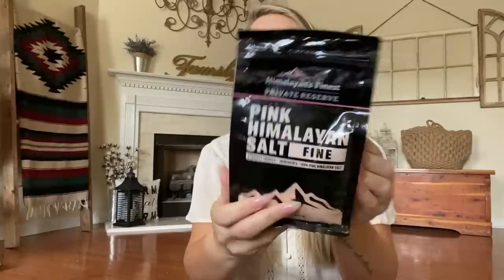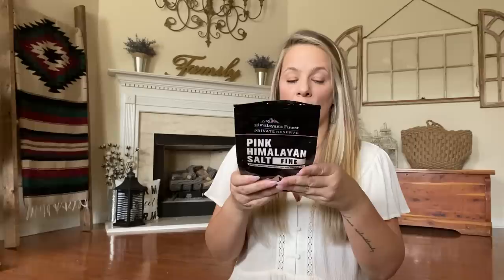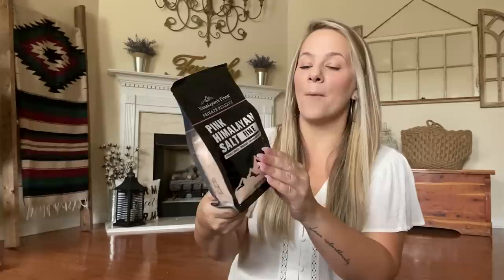Also, I found this huge container of Himalayan pink salt. I have been using pink salt a lot lately, and I love it. This is by Himalaya's Finest Private Reserve, and this is huge. Y'all, this is 2 pounds of Himalayan sea salt, pink salt. But it is fine grain too, which I really, really like. So this is a heavy 2 pound bag, which is a great deal.